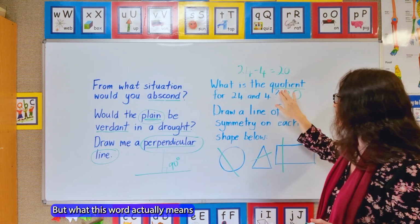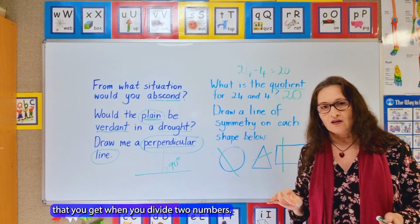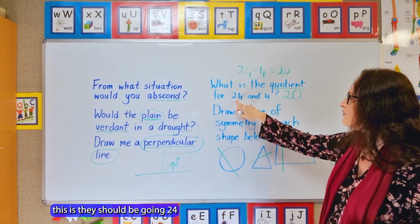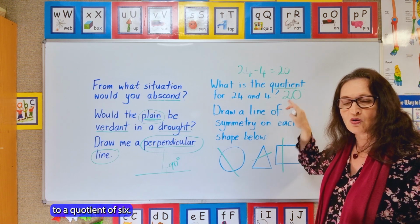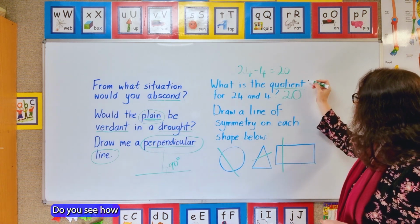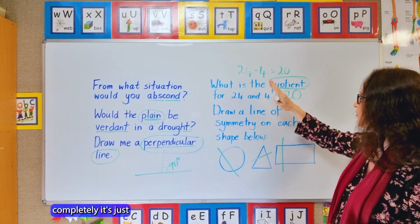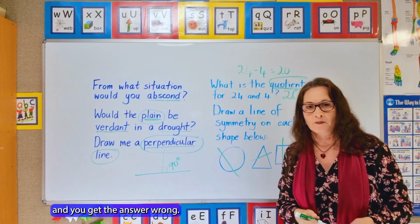But what this word actually means is the result that you get when you divide two numbers. So what they should be doing with this is they should be going 24 divided by 4 is equal to a quotient of 6. Do you see how not knowing what this word is completely makes you misunderstand the question and you get the answer wrong?